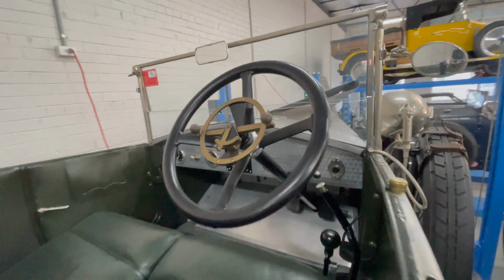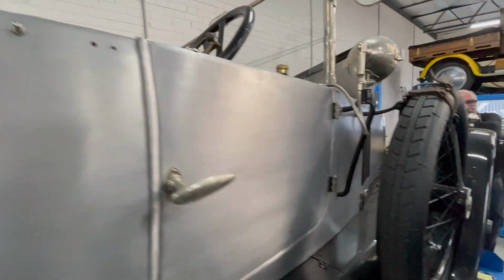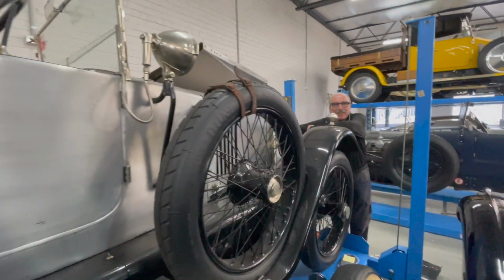Really? Well, I see a lot of the bodies that came in from England didn't have louvers in the bonnet because they didn't need them. But by golly, you need them here. Crikey, yeah, there you go.